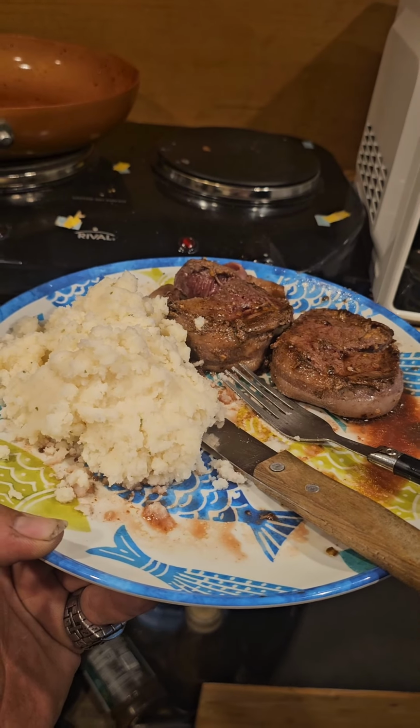And there you have it, folks. Steak and taters, all cooked right here in the van.